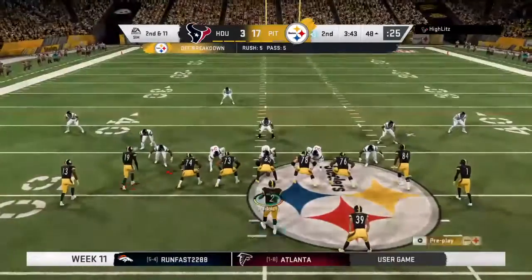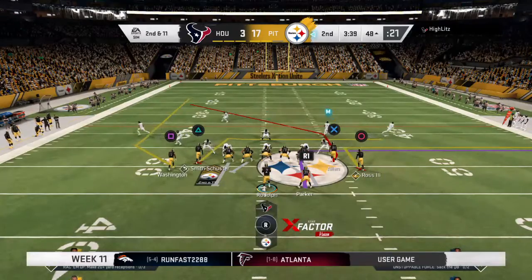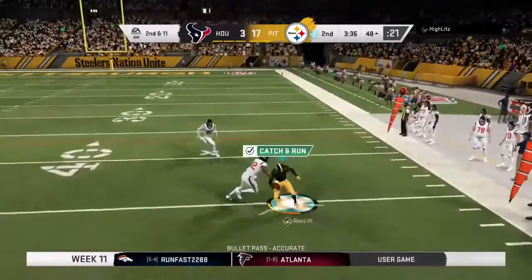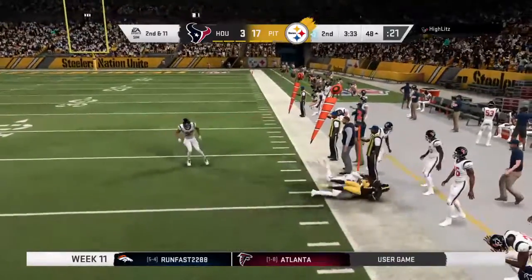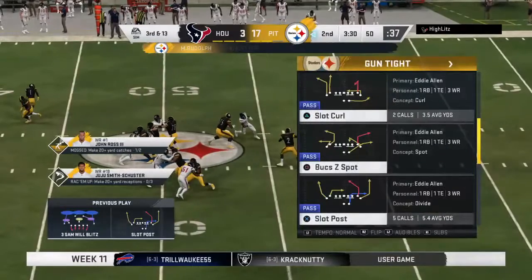Now they face a 2nd and long following the holding penalty. Out of the gun, Rudolph. He's going to have the hook up to Ross. And he is going to lose yardage here. It's a loss.